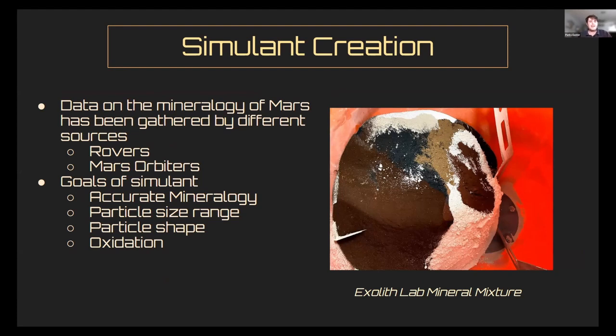And in general, the way we know about the mineralogy of Mars has been gathered by a few different sources, which include rovers and orbiters. For example, our MGS-1 simulant, which is our most popular, which is just Mars. That data was gathered by, I misspoke, it was gathered by Curiosity, and Curiosity gathered a bunch of different data on the mineralogy of Mars, as well as Mars orbiters that are around Mars today, which helped us with our Jezero simulant.